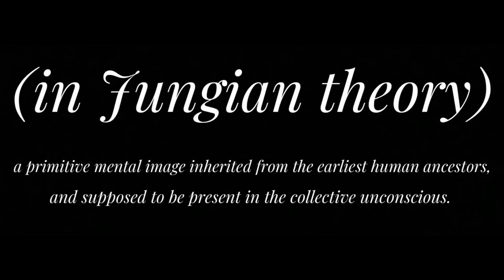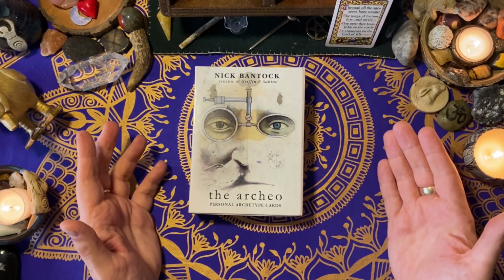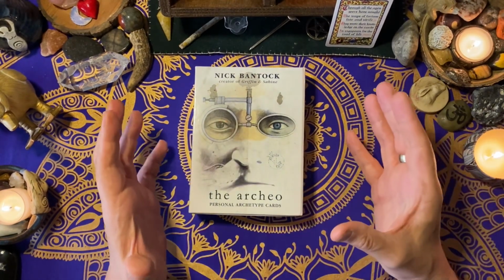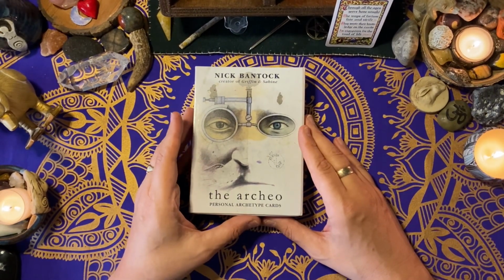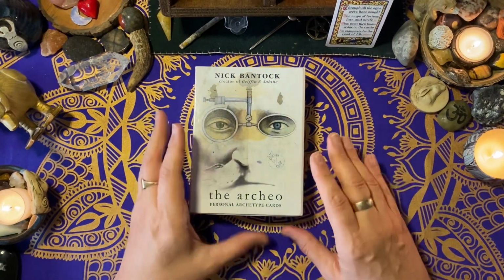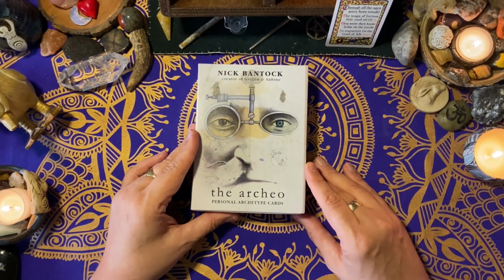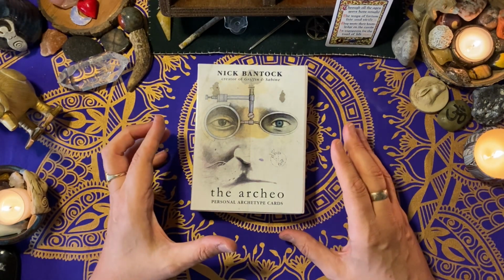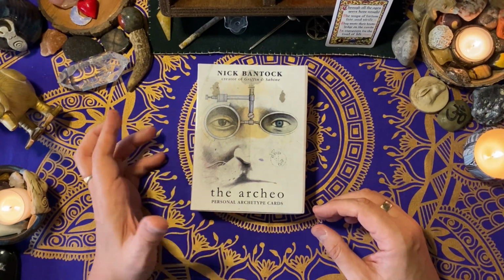according to Jung, Carl Jung, an archetype is a mental image which comes through our earliest human ancestors, and is present in our collective unconscious or subconscious. So that information that is passed down, that's on a very esoteric level. But what people might be more familiar with as an archetype is like the protagonists and antagonists within literature.